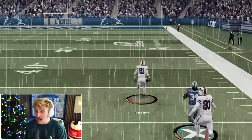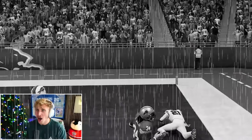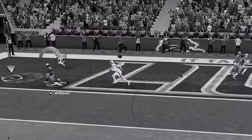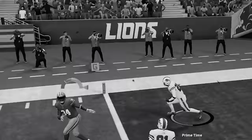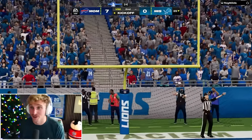Why was that ball behind him? That was a freebie. That's fucked up. He's wide open. Wide open, Mahomes. How did that ball get thrown behind him? Wow. A criminal bailout for the Buffalo Bills here.